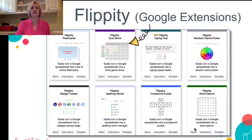One of my favorites is Flippity because it is excellent for differentiation.